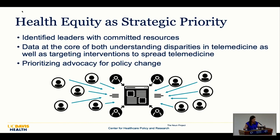To break them up independently, the first, and I think the most fundamental, is that in any work, as any leader in our institutions, we have to actually identify health equity as a strategic priority of what we're going to work on. That means a leader who is committed to the topic area and is committed to building technology with health equity in mind. It also means resources and time and effort to think through what that will look like on your team.